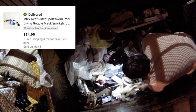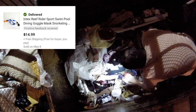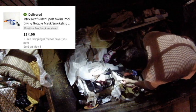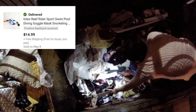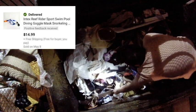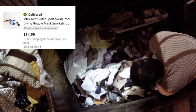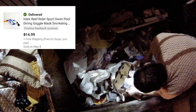The goggles, I put them in the box that I'm taking because I sold these guys for $14.99. I came home, gave them a good rinse, took good photos of them, and sold them. I offered free shipping, but they were under a pound, like 12 ounces or something like that. It cost no more than $5 to ship it. So, you know, the rest is profit.